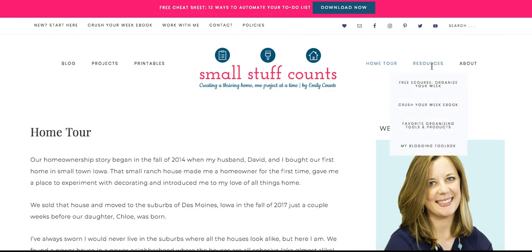The next menu item I feel like was really important and something that my last site was lacking is a resources tab. So I had some things in my sidebar, but they weren't really easy to find, and the sidebar is not that helpful on mobile because it gets pushed to the bottom of the screen. But I have some great resources on the blog, and I want to make sure that you can find them when you want them and that you know that they're there and available for you.